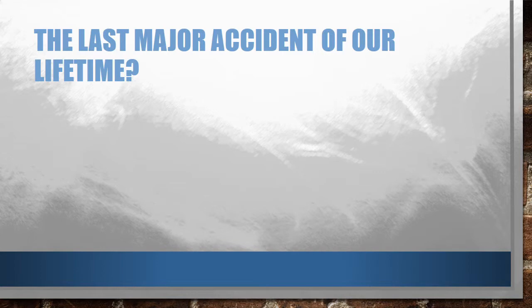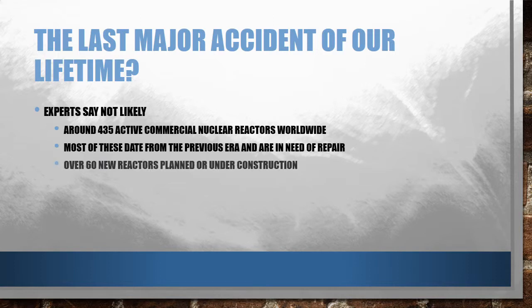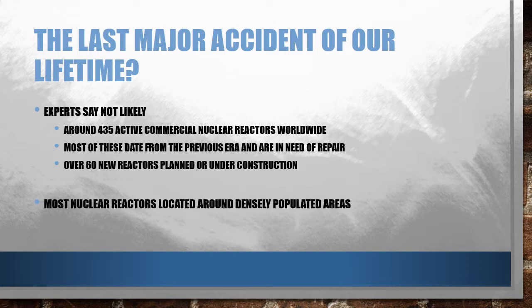So is this the last major accident of our lifetime? Experts say not likely, with around 435 active commercial reactors running worldwide, many of these dating from a previous era, and over 60 new reactors planned or under construction. It is more a question of when, not whether, another accident will happen. Experts also state that most nuclear reactors are located near densely populated parts of the world where energy demand is at its highest. Indeed, it has been estimated that the next accident may expose as many as 30 million people to radioactive contamination.